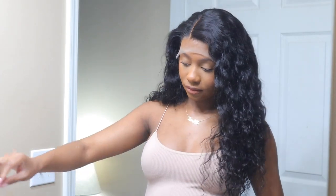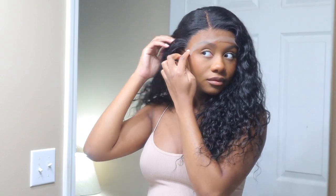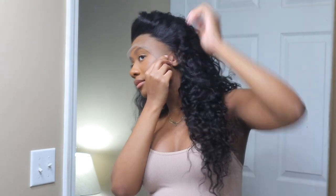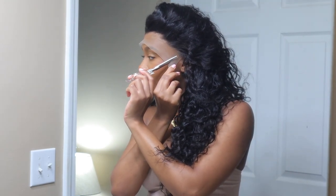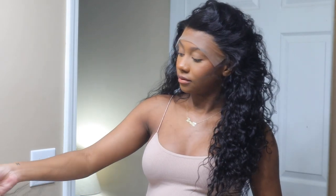So I did decide to install this wig glueless, because not only is it just beautiful, it is a glueless wig. Y'all know I love a glueless wig. It does come with an elastic band already in it. You can adjust it, and it's just the perfect wig. This is the body wave texture, and since it did come with this natural texture, I was just like, why not just keep it how it is?